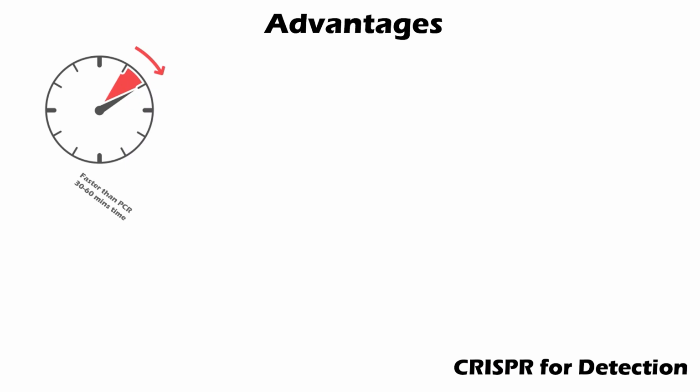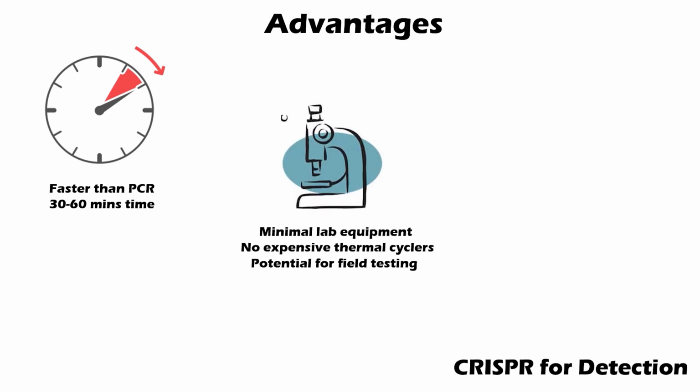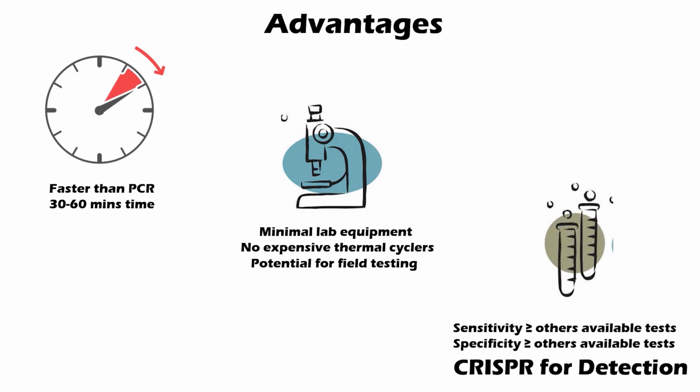This test is much faster than PCR with a 30 to 60 minute completion time, making it one of the fastest tests you can find out there. It also requires little to no lab equipment since it's isothermal in nature. And finally, it is much more specific and sensitive than other tests, making it the best test for field use.